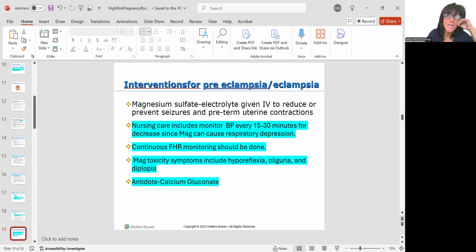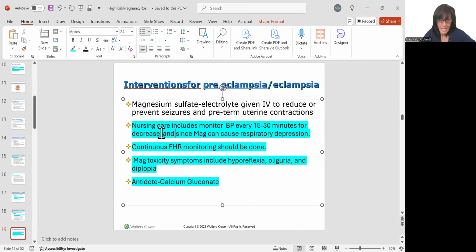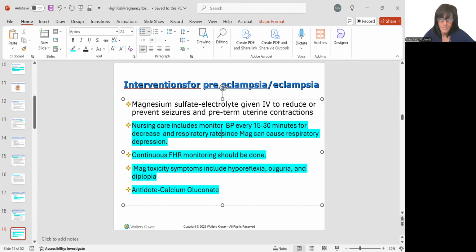Interventions for preeclampsia, eclampsia: mag sulfate, that's the electrolyte given IV to reduce or prevent seizures and stops preterm uterine contractions. Nursing care: blood pressure should be monitored every 15 to 30 minutes, and respiratory rate every 15 minutes. Why? Because it affects the nerves. Magnesium sulfate is going to suppress all the nerve activity, right? Which will affect respirations and it'll affect blood pressure, okay? While they're receiving mag sulfate, continuous fetal heart rate monitoring should be done.